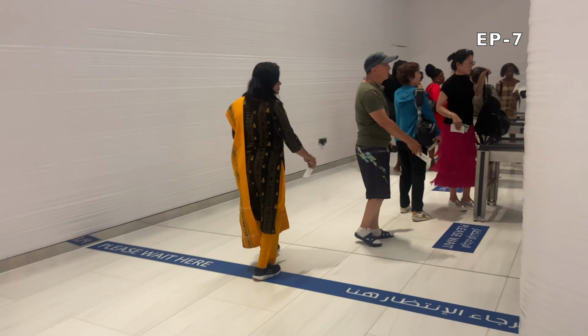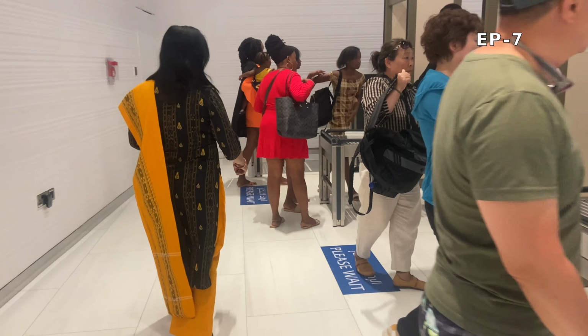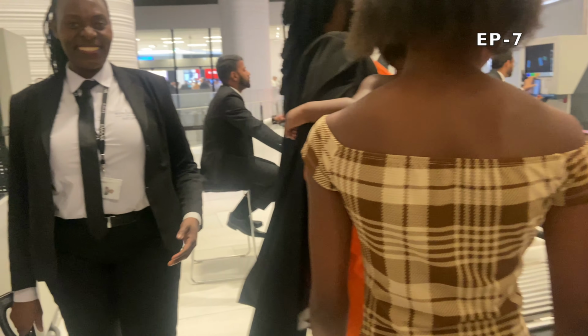I clearly remember at the security check, the lady that you're seeing right now noticed that I was shooting with my camera. She started noticing me and I got very nervous, but to my surprise, she just smiled at me and said, "It's okay, you can have that video, but just know that it's not really allowed here."